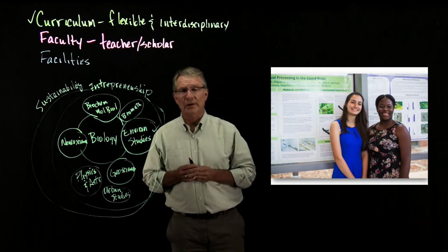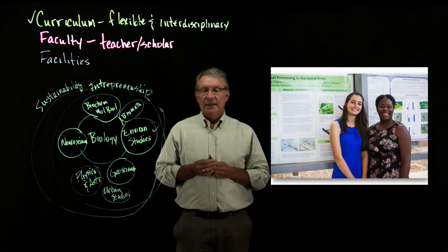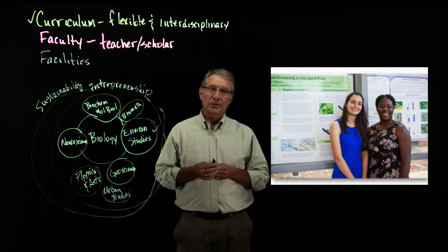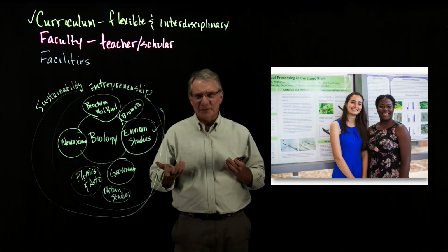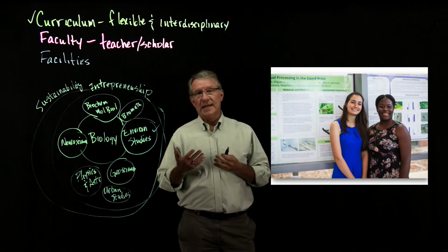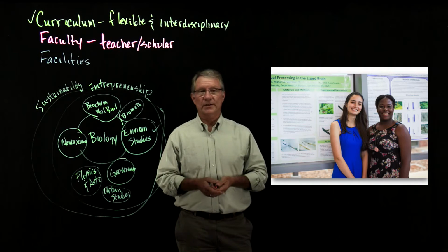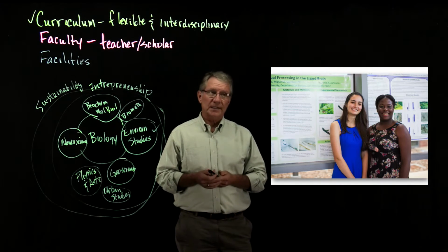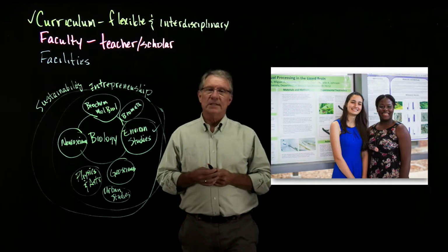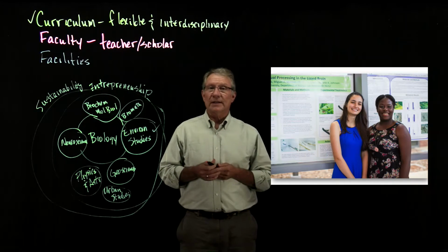So shown here are two students that worked with one of our faculty members to study anolis lizards in the Caribbean. And what's interesting is both these students are neuroscience majors. And what does that have to do with lizards? Well, the faculty member interested in lizards is interested in how different brains have evolved in different species of lizards and how it relates to their habitat. So these two students then got the chance to do that, to travel, experience that, and then come back and make presentations in both national as well as in some cases international meetings.